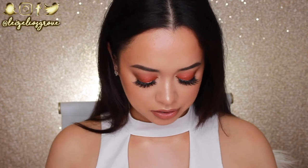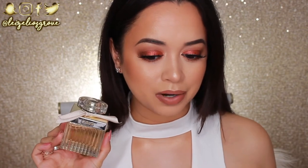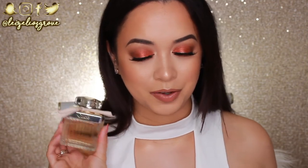We are down to the last product, which is actually like my ride or die, oldie but a goodie. Always have loved this, but I've never really shown it to you guys. So this is a perfume. This is the Chloe by Chloe original scent. I'm pretty sure that's what it's called. Correct me if I'm wrong. I've been using it for years, so I don't know how I can't know this right now. But yes, this is the Chloe perfume.